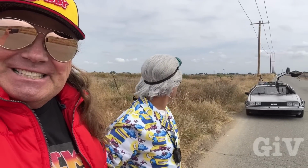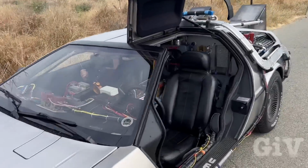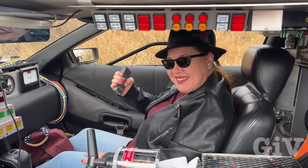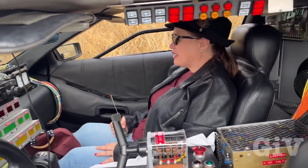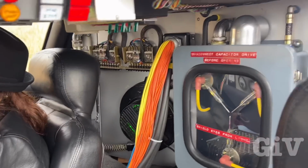Man, this is incredible, man. Look at this. This is crazy. So we got Doc here, and we got Marty in the time machine. Look at this. Hi, how are you? Marty! This is the DeLorean time machine. Wow. Look at this. The flux capacitor, fluxing. Dude, this is incredible.